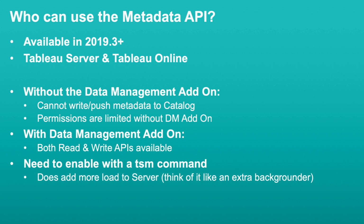So if you have Tableau Catalog and data management, you can read that metadata and the lineage queries and all that, but you can also push useful metadata like data quality warnings, certification, contacts, and descriptions. If you want a really good demo of that, you should hit up the showcase where they're showing off the Tableau Catalog UI, and you can see the sort of writable metadata stuff. But we're focusing mostly on read today, which you get for free, as long as you run a TSM command to turn it on. So you do have to turn it on. But it is available for anyone with Tableau 2019.3 or later.